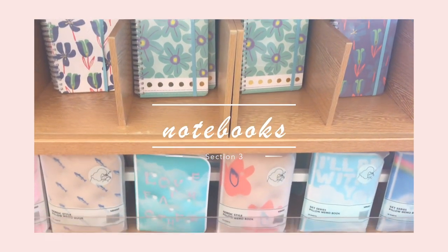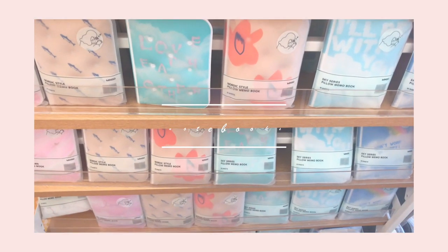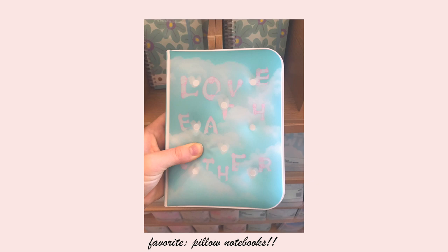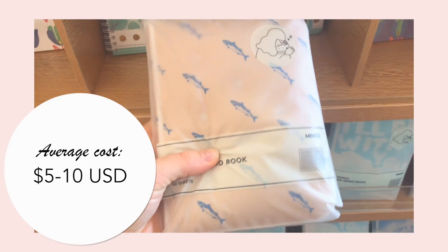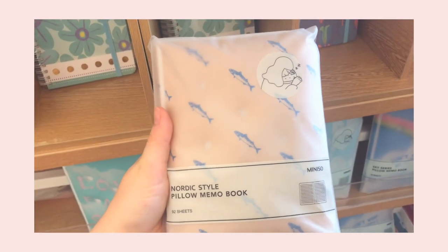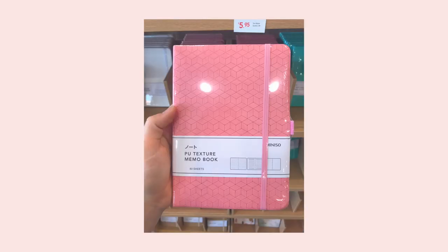Next, I went to the notebook section, and my absolute favorite notebook from this entire section was the pillow notebook, just because I've never seen anything like it before. On the cover, it shows that you can use it as a pillow if you fall asleep on your desk, or you can use it as an armrest if your arm is tired from working on the computer. And I overall just thought it was a very unique and interesting idea, so I ended up getting one. The other notebooks were just regular hardcover notebooks, but they also had very cute designs on the covers.